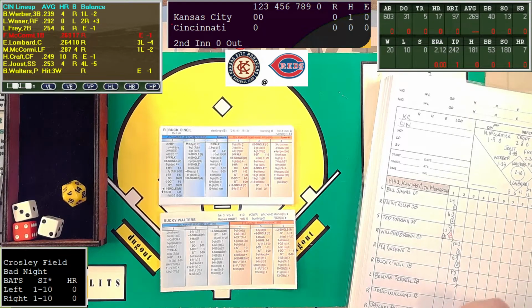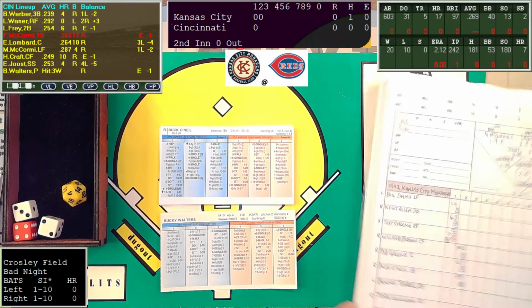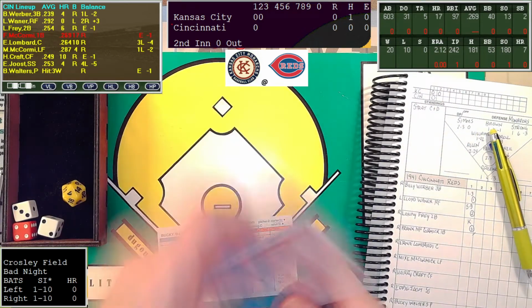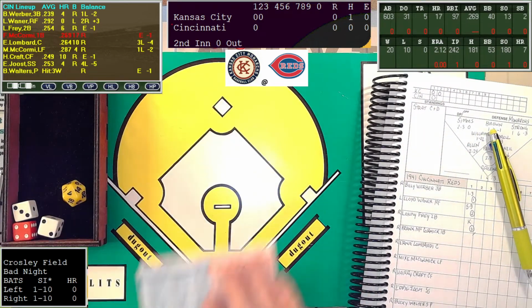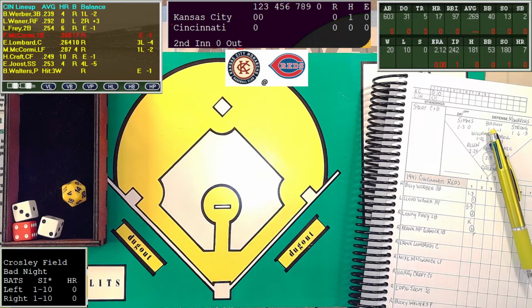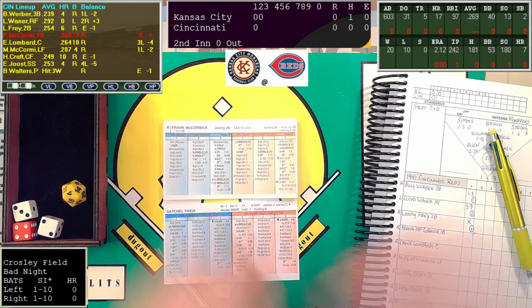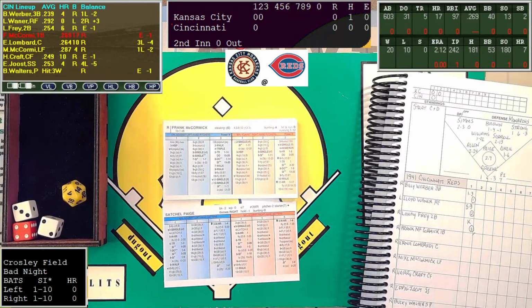So Bucky Walters retires the Monarchs in order this inning. So we go to the bottom of the second, still scoreless. So Frank McCormick, who is playing first base, will lead off. I'm pretty sure Mike McCormick, who's playing left field, is his brother. I can't swear to that, but I think I remember seeing that.